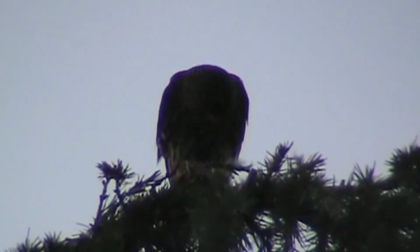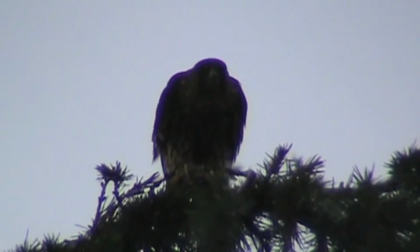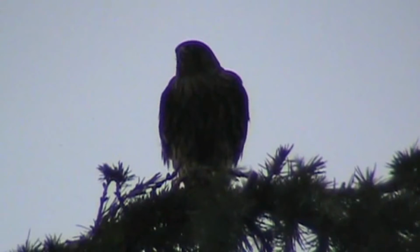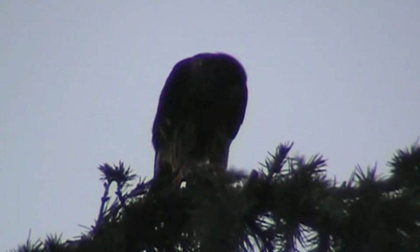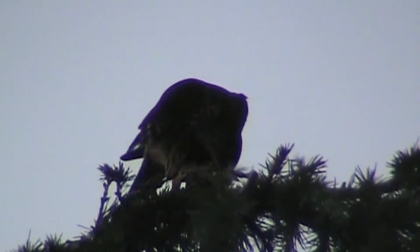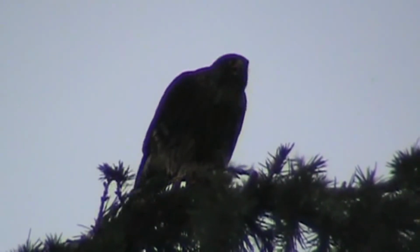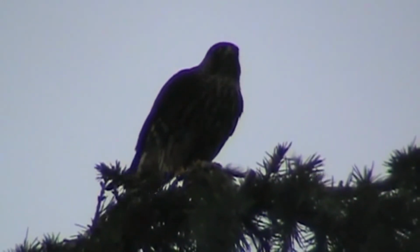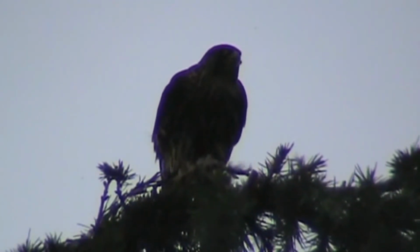Well, here's our Merlin. He's got him breakfast. Got him a bird here. He was plucking it. Now he's just starting to tear into it, getting some meat. Now he's in the same tree he was about a week ago. He caught a bird, landed in this tree, and the Cooper hawk chased him out, and he took off with his bird, and they were flying all over the field. And another Merlin come up behind the Cooper hawk. So I had two Merlins and a Cooper hawk. And I just happened to come by a day and find the little Merlin up in here.